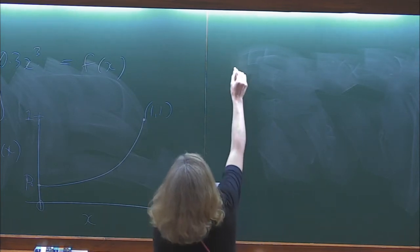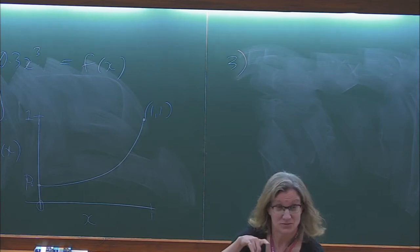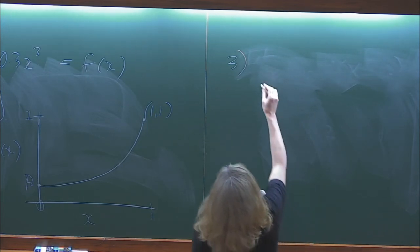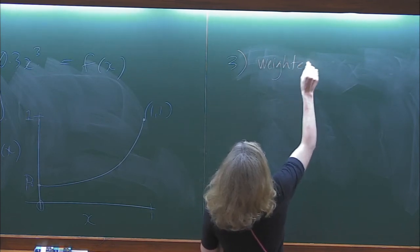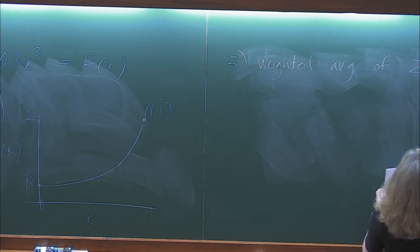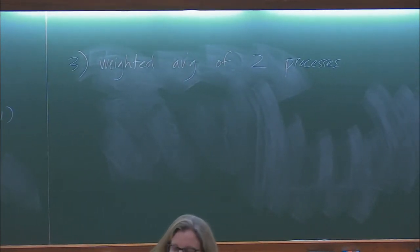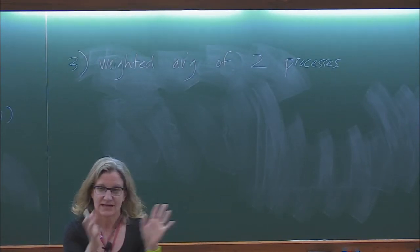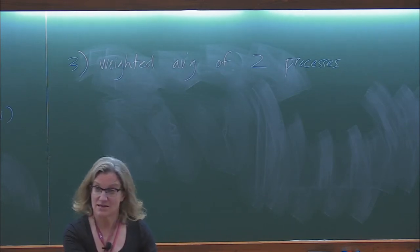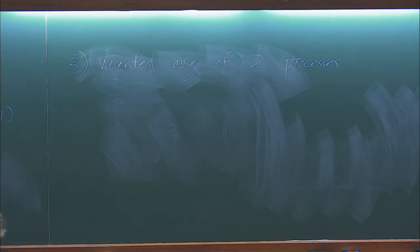Okay, property three. This is not a property that you will find in the textbooks, but it's one that we're going to use, and it makes the other properties really easy to understand. It takes me a little while to explain it. The weighted average of two processes is what I'm going to call it. So it's like a game show. I'm going to roll the dice and decide whether we play game A or game B. If we play game A, there's a bunch of different outcomes that can happen with different probabilities. But if we play game B, there's a whole bunch of different outcomes that happen with different probabilities. So first we roll the dice and decide A or B, and then we have two different processes that can happen.